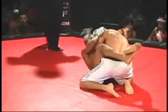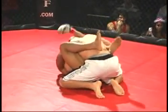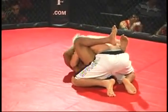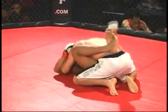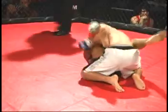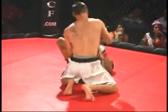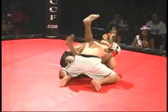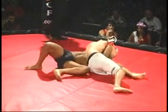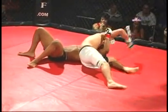Another drop. I think he dropped out of the guillotine that time. Finally broke loose of him there. Yeah. Let's see what kind of ground game both these gentlemen have. Mattison working. Hulin now into side mount. It's a good position to inflict some damage.